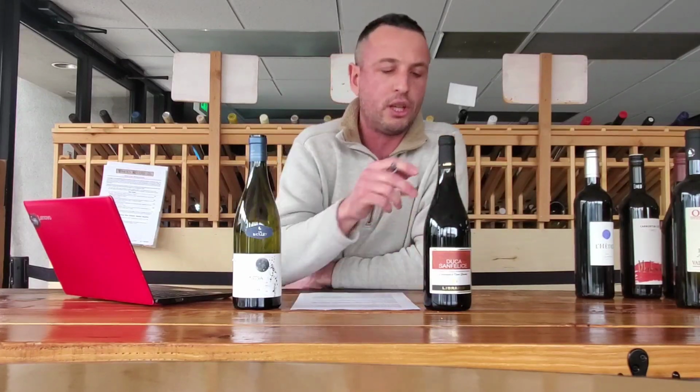All right, another great selection. So this is Gaglioppo grape. This was also in our wine club selection. Wine from Calabria, once again, one of those great indigenous grapes from South Italy that is not really known about, but you know, if you taste it, you know how good this wine is.